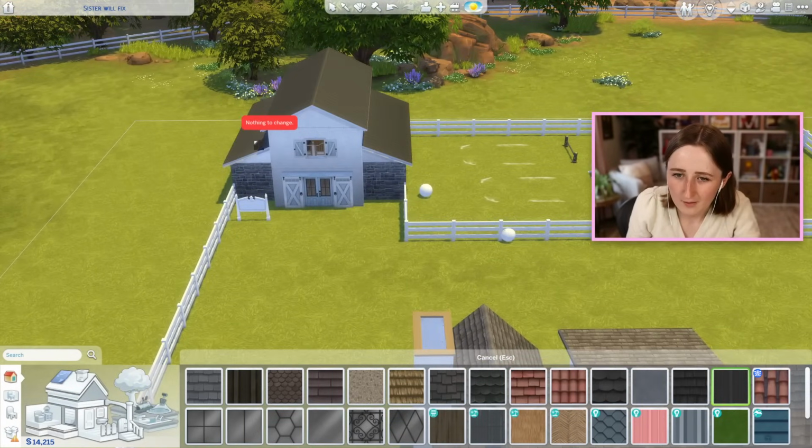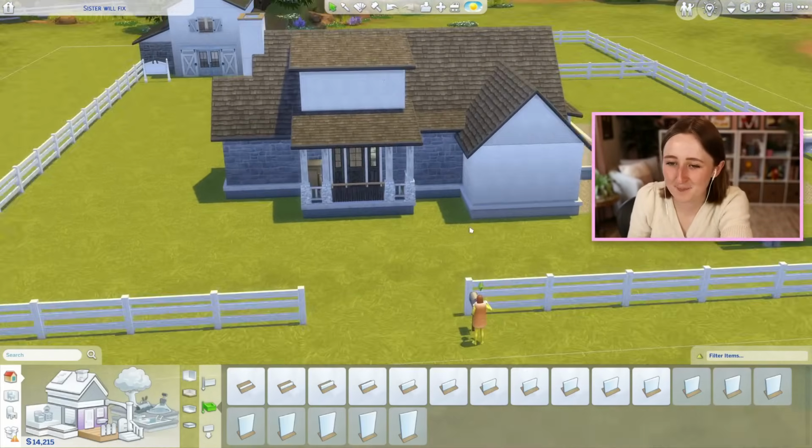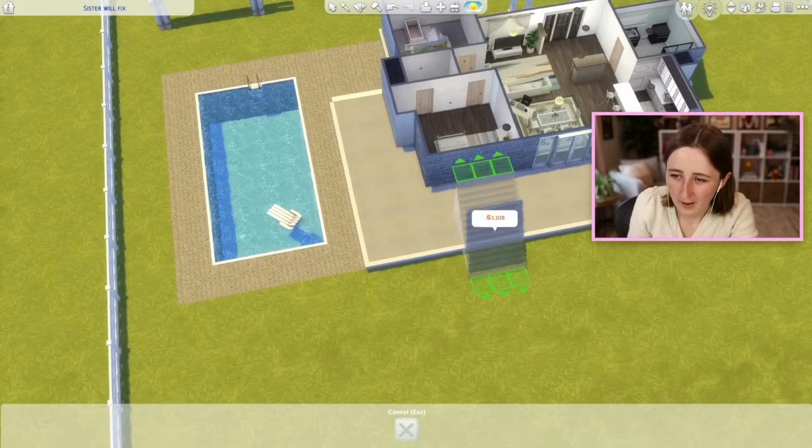Unless, maybe I'll use metal on the barn. I like the metal on the barn, that's nice. This thing's kind of in my way. I can't see the build. I'm putting some staircases around the place.